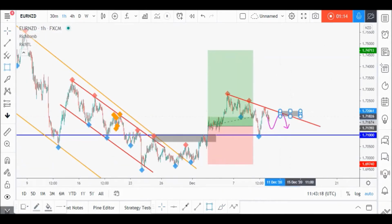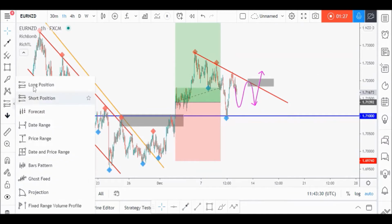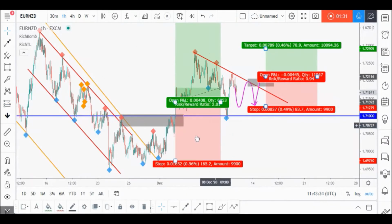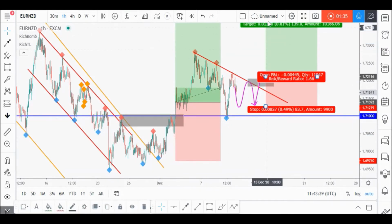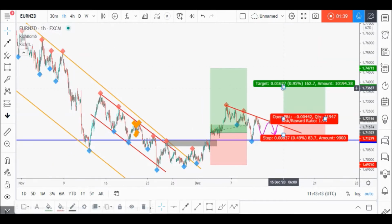And as mentioned before, we'll be waiting for a third red dot to form around our red trend line to consider it valid, and then we'll enter buy after a momentum candle close above the trigger swing. Our stop loss would be a little bit smaller than this one, as it's a trend following setup, and we'll target a 2 to 1 risk to reward ratio.